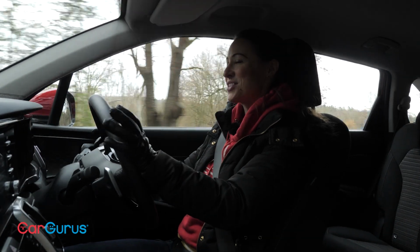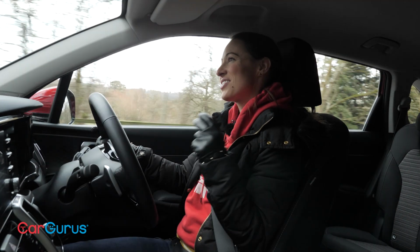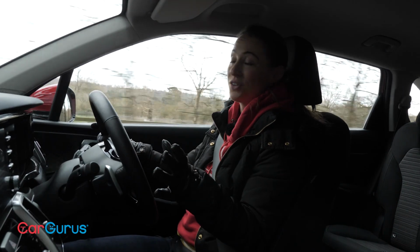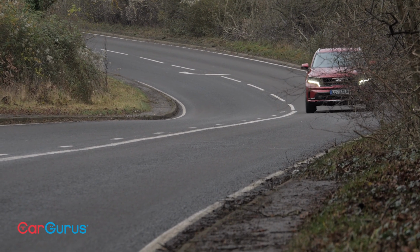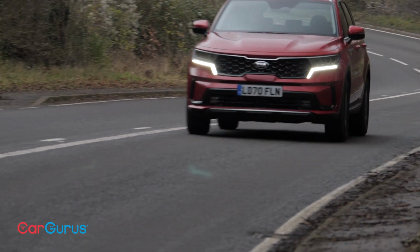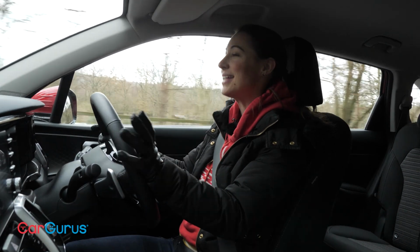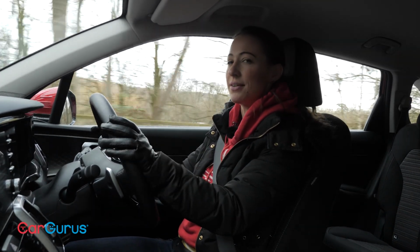Instead, the electric motor concentrates on assisting the petrol engine. There's an extra slice of shove you get when pulling away or driving along at low speeds. And then when you're driving along a bit faster, the petrol engine has enough muscle to be able to cope with that. Don't get too excited though, it is not a fast car by any stretch of the imagination, but for its size and weight, it's pretty good.